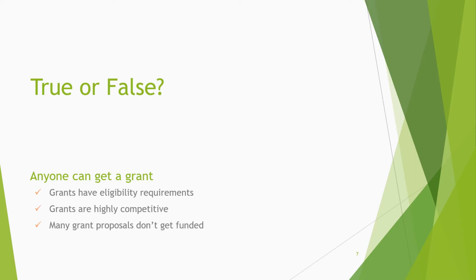Additionally, many grant proposals don't get funded. Our office is contacted by a lot of people who think that because they've created something that they're going to get funded automatically. And a lot of the federal funding opportunities we've seen are very competitive. I worked on a grant before that 8 were awarded, and there were over 200 submissions. We've had partners who have applied for grants 7 times and been awarded on the 7th time. So it's very competitive. There's eligibility requirements, and it's not an automatic that you'll get funded.